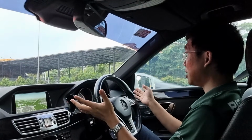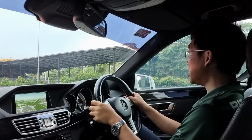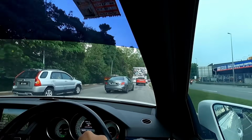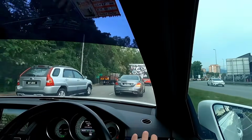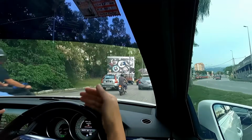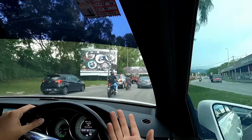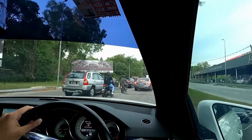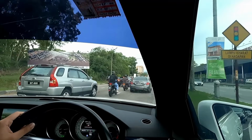So right now, once again, traffic in front is moving forward, just a quick tap of the accelerator pedal, off I go. Now that C-Class is coming in, let's see whether it recognizes or not. Oh, recognize, not bad. And it's maintaining a very conservative following distance as I have set.